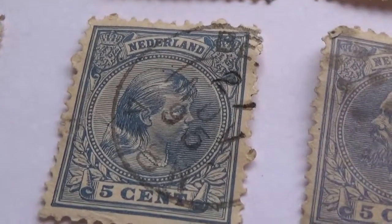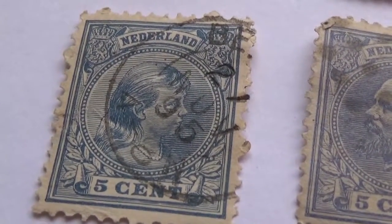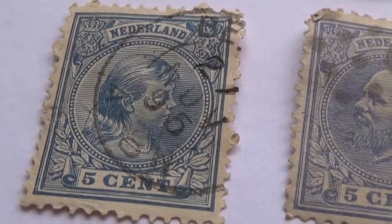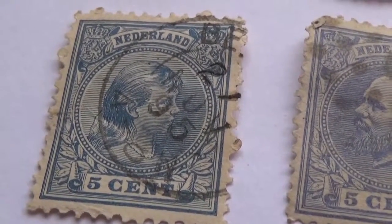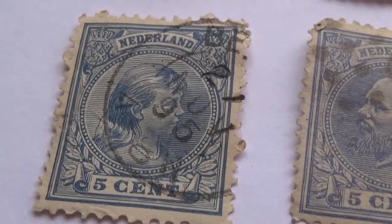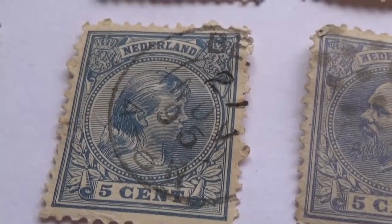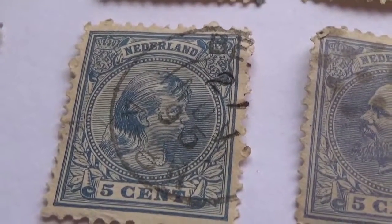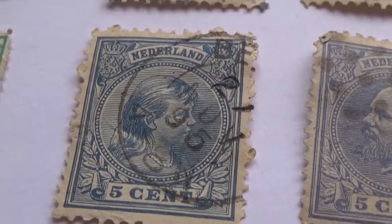And this one's of a young girl here, 5 cents. Must be a story behind that to end up on a stamp. So if you know that, please go ahead and share with us. It's always nice to learn something about other countries.